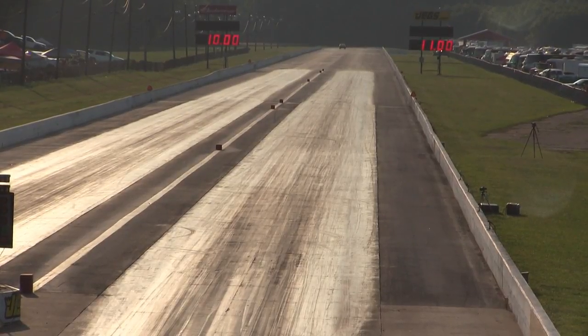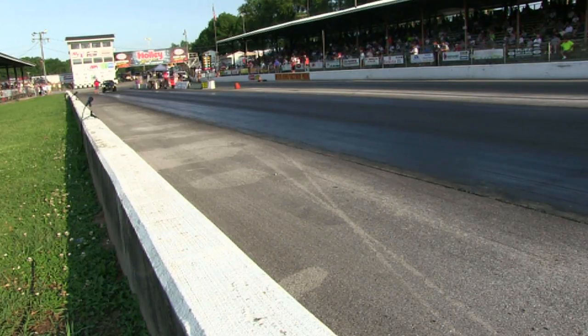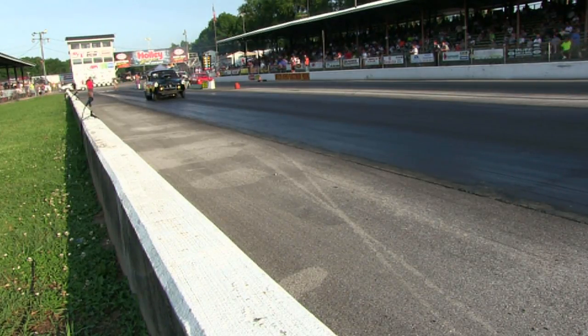Greg O'Quinn from Tupelo, Mississippi with a 52 Henry J, 327 Chevy for power, dials 11 flat. Dan Wright out of Fayetteville, Tennessee, 66 Nova, 434 big block, 10 flat. So the Henry J will leave the line first. A second later, Dan Wright in the Nova will try to chase him down.